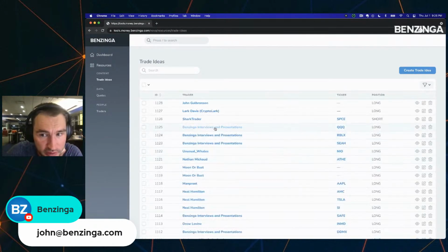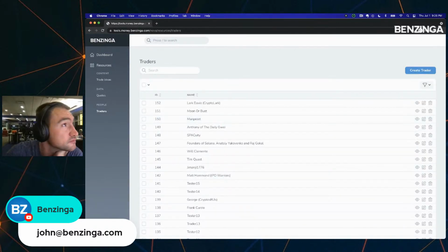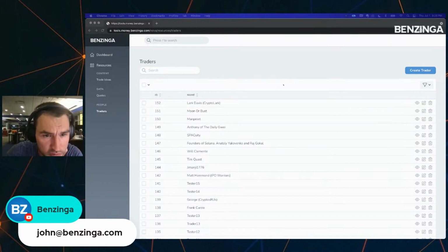So we have trade ideas. Here's all our trade ideas on the back end. Traders. Here's our Nova tool. We don't log the IP of the users, although we'll have it in the network logs. We have all that API. We don't log the IP addresses for that endpoint.